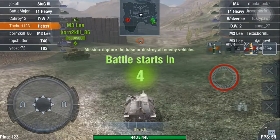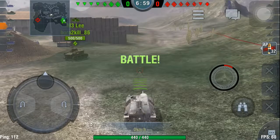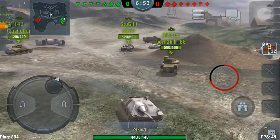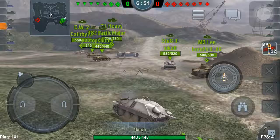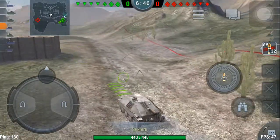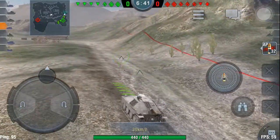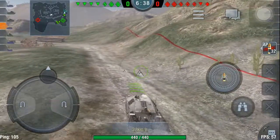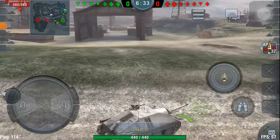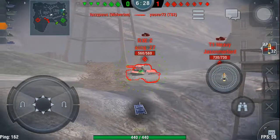And am I the only one going this way? No, I have the Stug, that's good. So if I go kind of silent doing this, it's just I'm concentrating on playing, and I don't want to bring my voice up too much. Ooh, can I get shots on these guys? And track. T1 heavy.